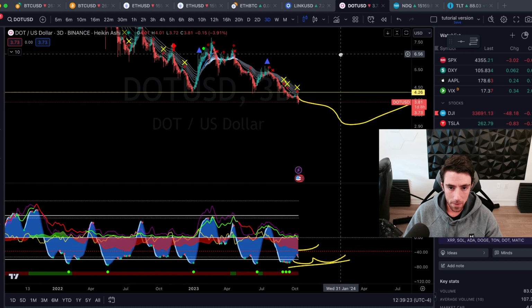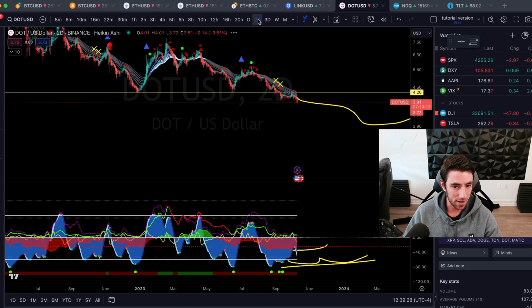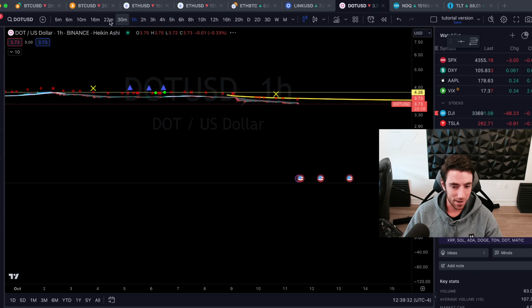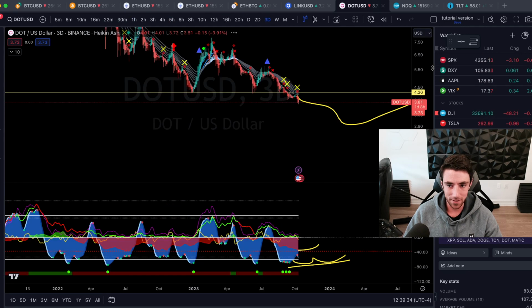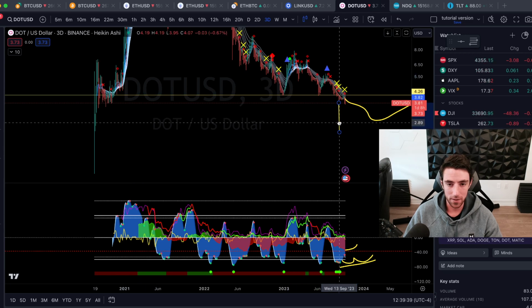However, what may happen here is you may get 1-2 more yellow X's, maybe down to $3, and that could potentially be it. As of right now, nothing looking too good. I'm just looking at the depressingness of this, it's not a word, but I don't know, the sadness of this.